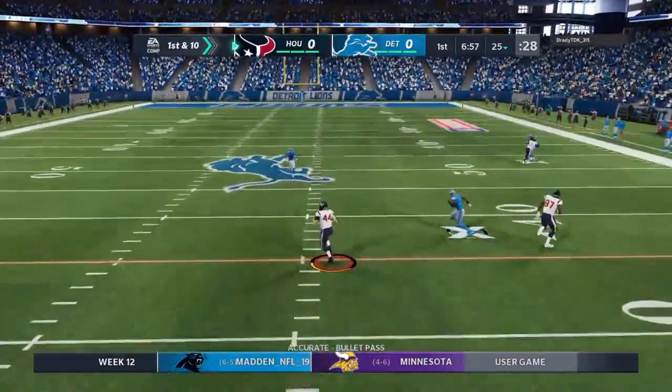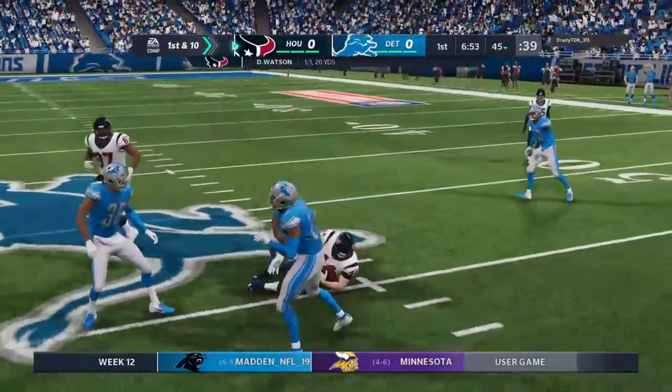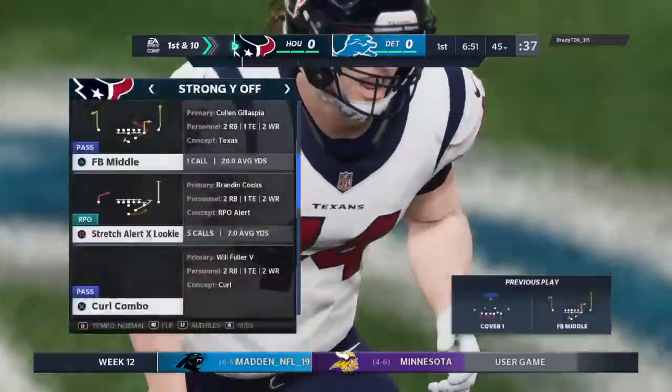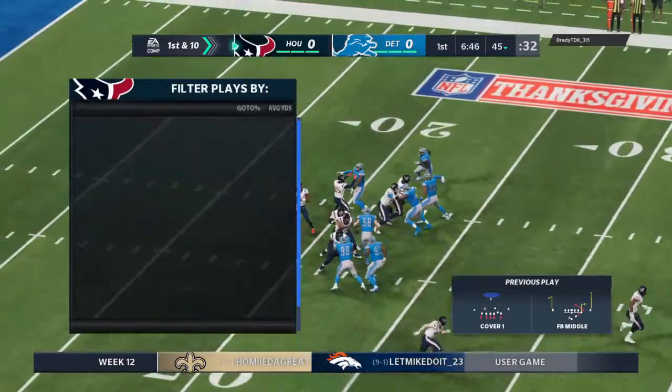Down, Watson. He's got a man. It's his fullback. And they'll get it all the way up about 5 yards shy of midfield. Complete. That one good for 20 on the catch and run. It's a gain of 20.